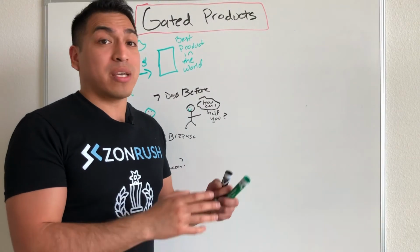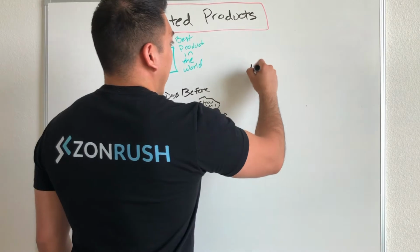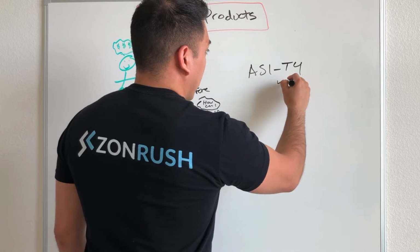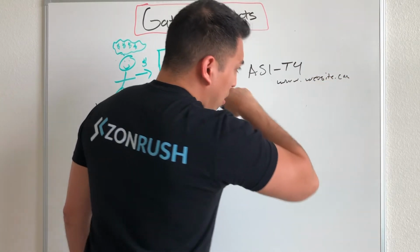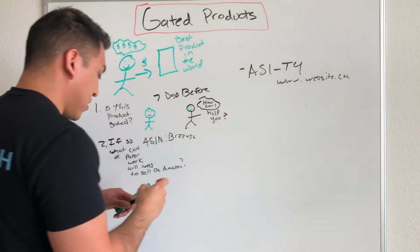So it's not only going to be a yes or a no. They're going to say, yes, it needs AS1-T4 from whatever website, www.website.com. It needs these certs in order to sell. Okay, it needs one, and maybe it needs a couple others.